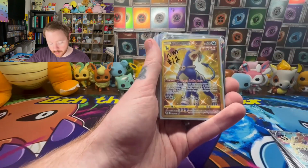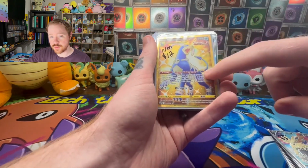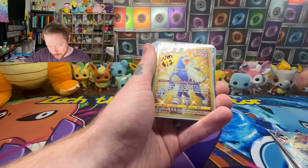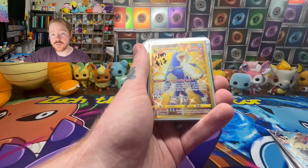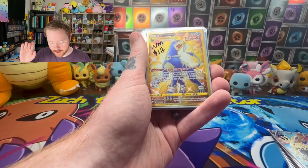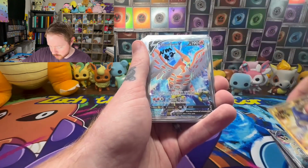Shout out to Deep Pocket Monster right here with this gold Houndoom from Battle Styles. This was definitely one of the more expensive cards we picked up for today. They all do, well, not all, but a lot of them have prices on them. Obviously we haggled. You never pay full price unless you're buying cards from family or something. You always gotta haggle at these places.